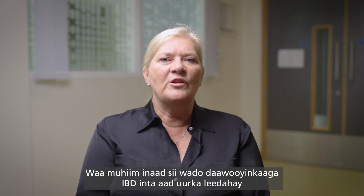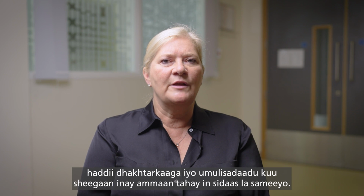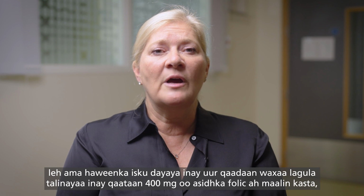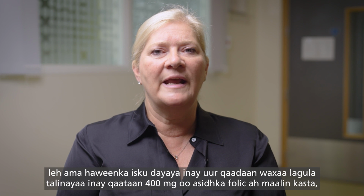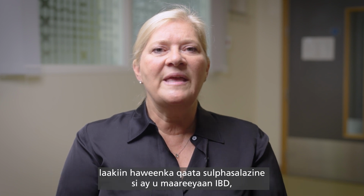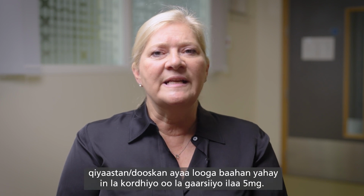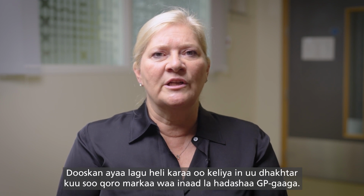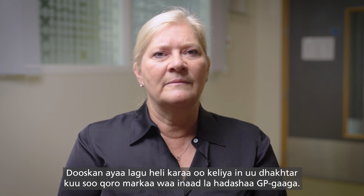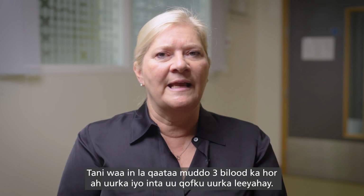It's important to continue your IBD medications during pregnancy if your doctor and midwife tell you that it is safe to do so. All pregnant women, or women who are trying to become pregnant, are advised to take 400 micrograms of folic acid daily. But for women taking sulfasalazine to manage their IBD, this dose needs to be increased to 5 milligrams. This higher dose is only available on prescription, so you should speak to your GP. This should be taken from 3 months before pregnancy and throughout pregnancy.